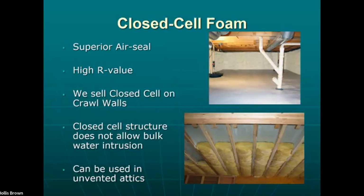If you go north where vapor barriers are required, really Maryland and above, you are seeing a whole lot more closed cell attics than you do in the state of Virginia. Virginia has no vapor barrier requirements because they couldn't figure out, does it go on the outside or the inside? Because we truly are a 50-50 heating cooling market, so they couldn't figure out where the vapor barrier goes, so they eliminated it completely from the code.